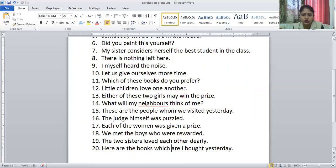Which of these books do you prefer? Now I'm asking a question. So which will become an interrogative pronoun. Don't underline these. It will become a demonstrative adjective, so please do not use these here. Now you have you, which is again a personal pronoun. Okay, let's see the next one. Little children love one another. Underline one another. This becomes reciprocal pronouns.